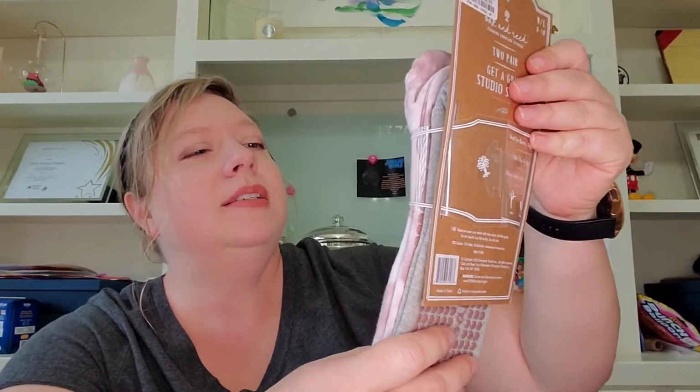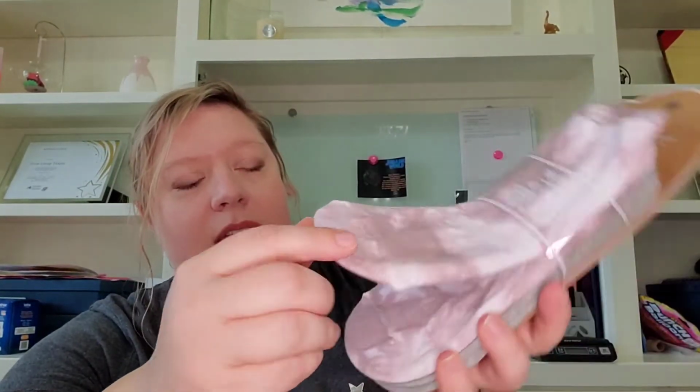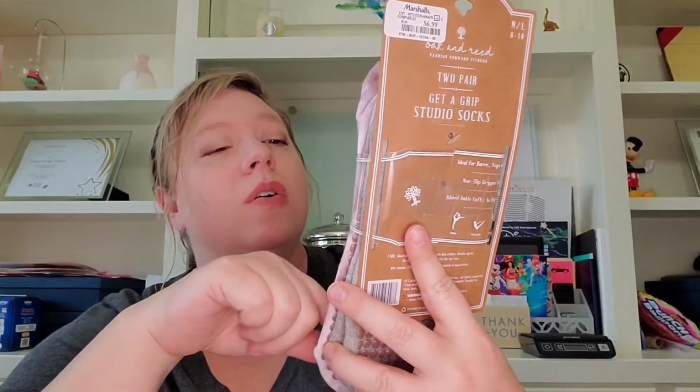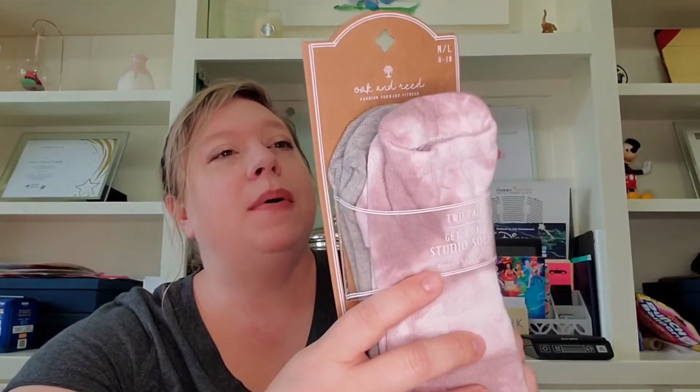Okay. We have got another pair of socks. These say get a grip. So they actually have little grips on the bottom. It says studio socks. Okay, good for yoga or Pilates. That's awesome. Whoever bought these, bought them at Marshall's for $6.99, and they're a size large.